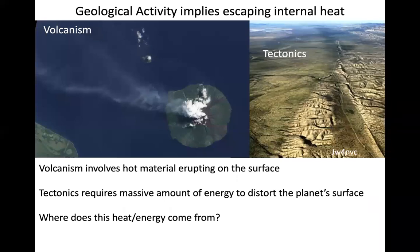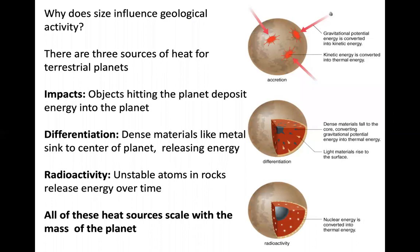Well, to understand that, you have to think of where this heat could have come from. And there are three fundamental sources of heat that we can think of as a way to deliver heat to planets. One of those processes is via impacts. If you take an object and crash it into the planet, it's moving fast as it hits. That's kinetic energy. That energy has to transform into another form when it stops crashing into the planet. That goes into the form of heat.